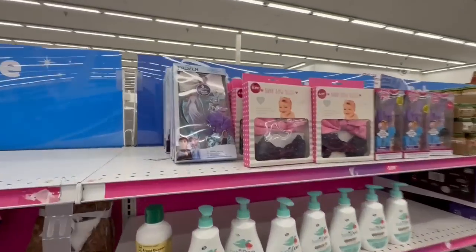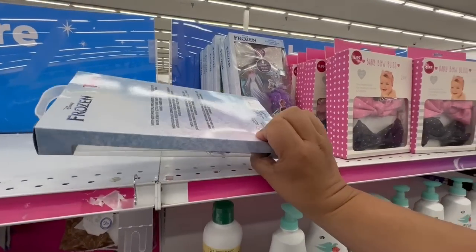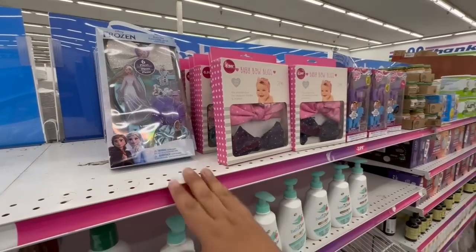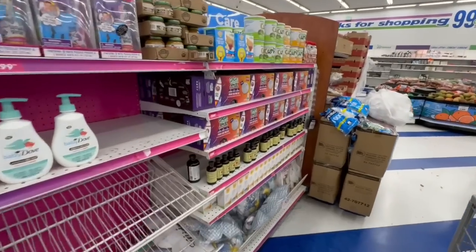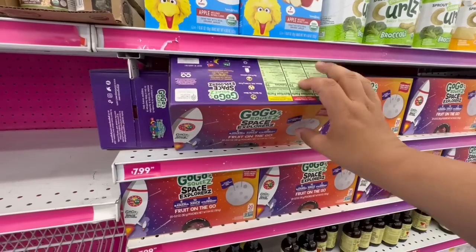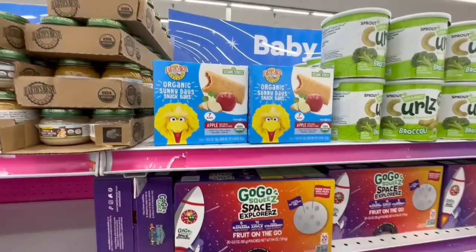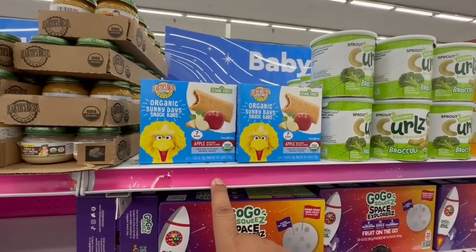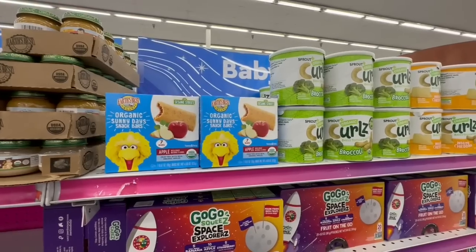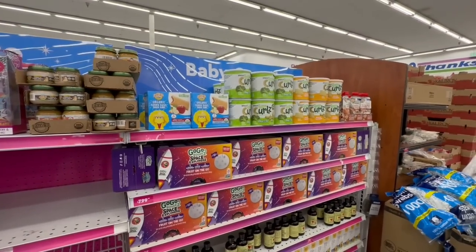Oh, what's this? I'm like a little kid. I'm like, oh, what's that? What's that? This is Frozen hair accessories. And I like that it comes with a little hairbrush as well. So that's pretty cool. And they also do have the Go-Go Space Squeeze Explorer packs. These are $7.99 as well. So you do get 20 in here. So 20 for $8, that's a good deal. And then they have the Earth's Best organic apple bars. So that is also a great deal. So all right, let's continue on and see what other amazing deals we could find today here at the 99.